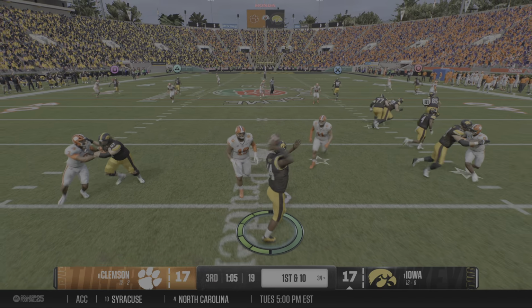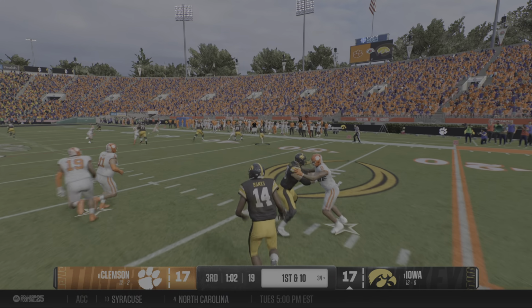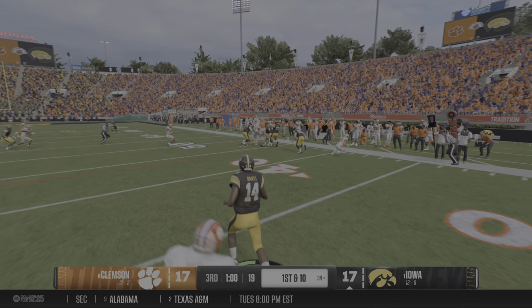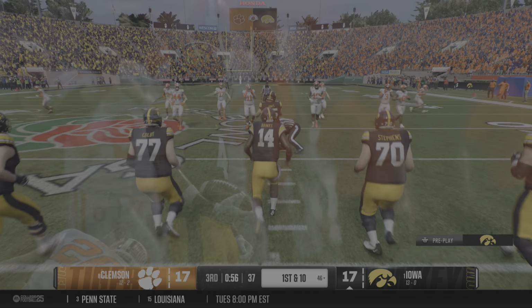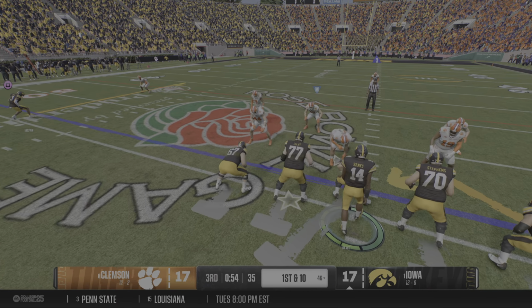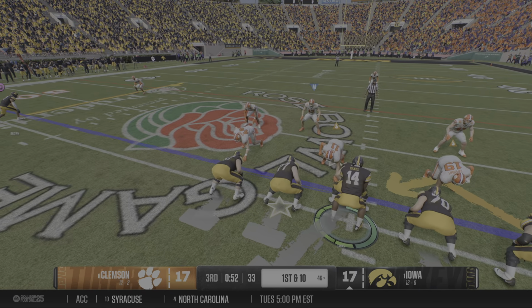Looking out throwing here to start the drive. Running back grabs it on the screen. And they're finally able to stop him. The great execution on the screen pass fooled the defense there. The first and 10 play coming up for the offense.